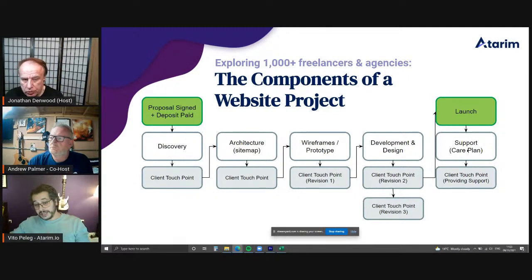So, and I will tell you more than this. A lot of us just think with those smaller projects that by adding those two stages, there is no place in the budget for them, right? So it's just, I don't have time to do the wireframes. I don't have time to do the sitemap. It's just creating more stages, and I just have a very small budget for this project. So I'm just going to dive into the design.